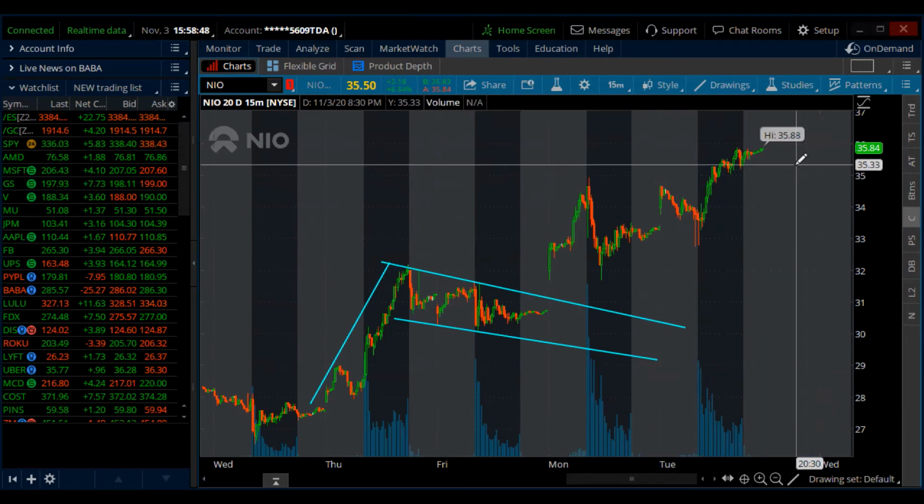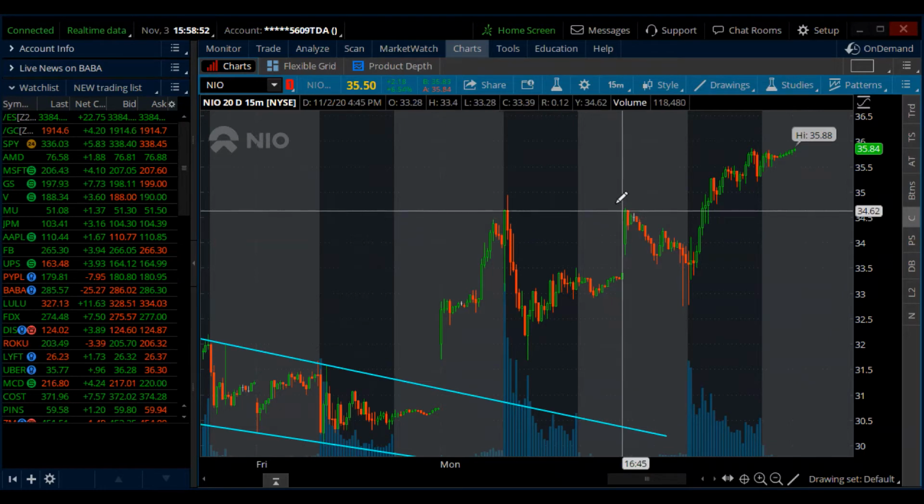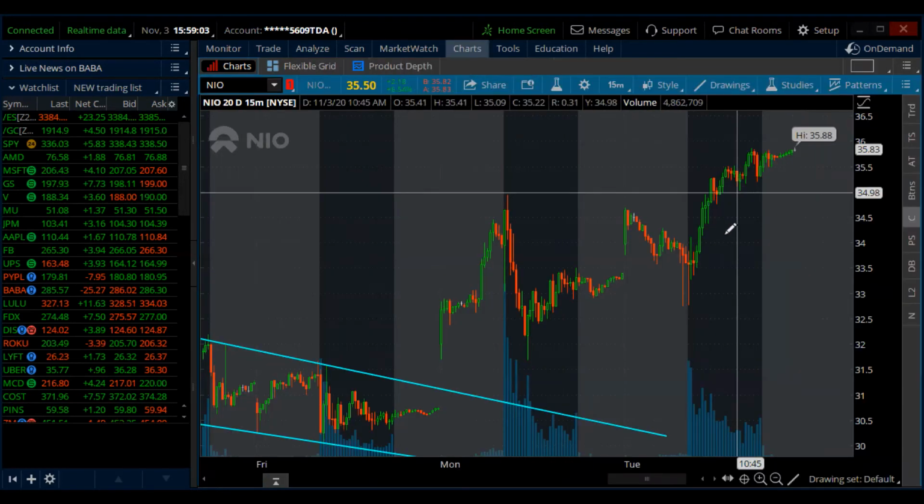And like I said, I saw people asking about NEO, is it still going up? How high do you think it's going up? Oh, where's the breakout? Well, yes, it's breaking out. Yes, it's doing all that. But look at the freaking IV. It's ridiculous. I am not touching that with my money.